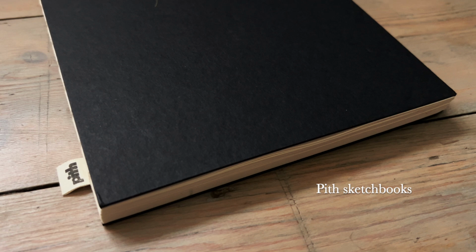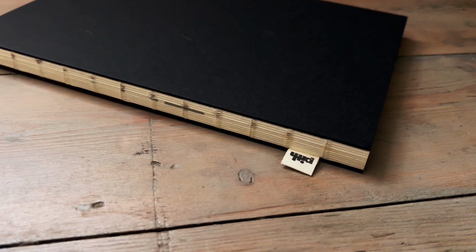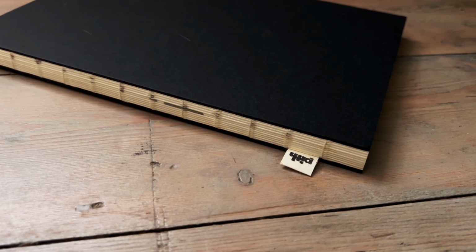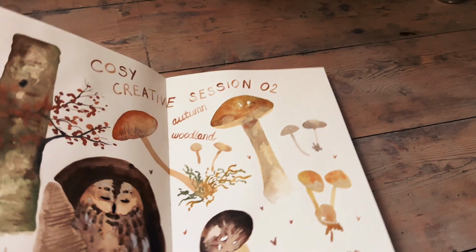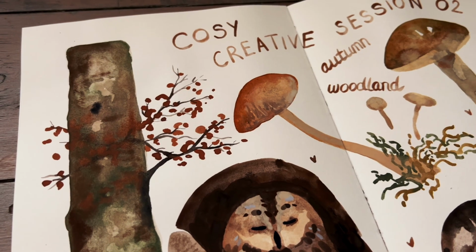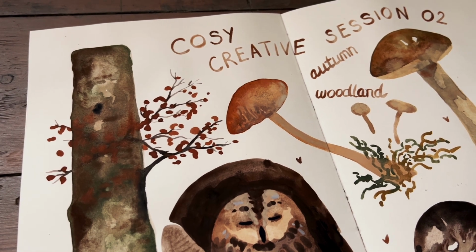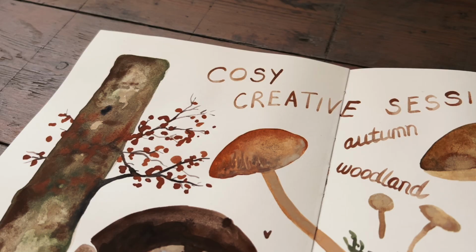I have Pith sketchbooks in a variety of sizes and I love them for several reasons. Firstly, they have a special binding, which means they lay completely flat, and secondly, the paper is gorgeous. It's an ivory cream colour and it's thick enough to handle mixed media, gouache, watercolour and even acrylic gouache. I've been using them for Zoom sessions and when filming videos for both YouTube and Patreon.